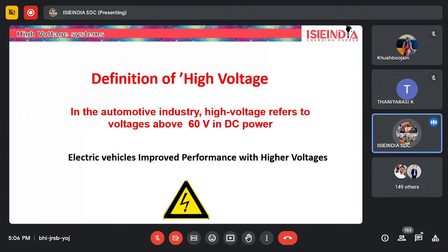But in an EV, if you want to increase the performance, then we need to increase either the voltage or the current. But for current, we have a limitation. If you go more than 250 amperes, the wiring and terminals we use to transfer current from the battery to the power systems would everywhere need to be high quality and higher capacity, which is not possible. So in automobiles, the maximum current can be up to 250 amperes, because some physical limitations are there.